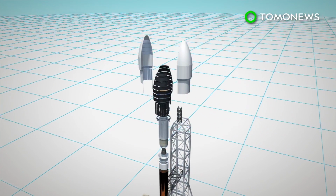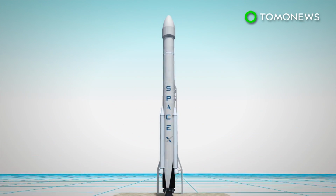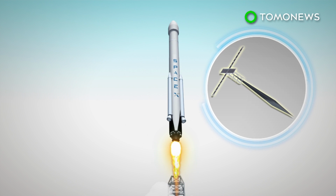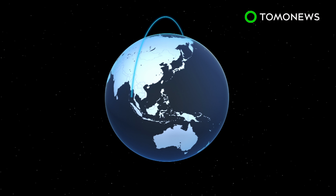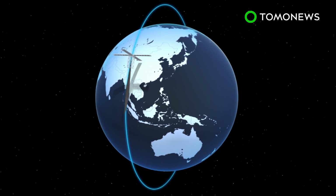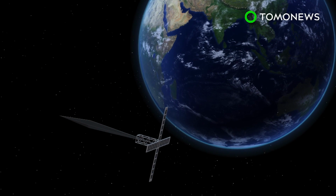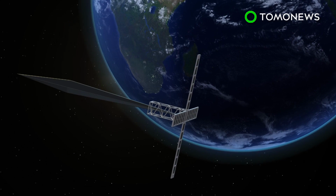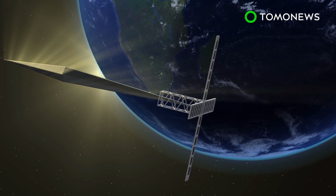Constructed from lightweight material similar to mylar, it will be launched aboard a SpaceX Falcon 9 rocket scheduled for early 2018. Once in orbit at a height of approximately 350 miles, a 100-foot-long diamond-shaped balloon will deploy from the satellite. The balloon will reflect sunlight back to Earth, causing the CubeSat to be visible to the naked eye. It will stay in space for about 2 months.